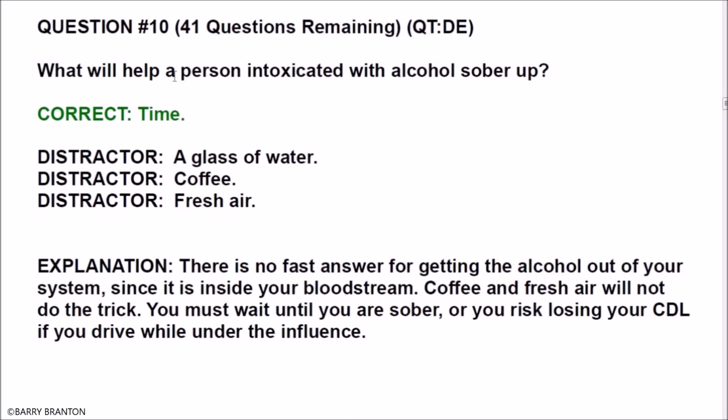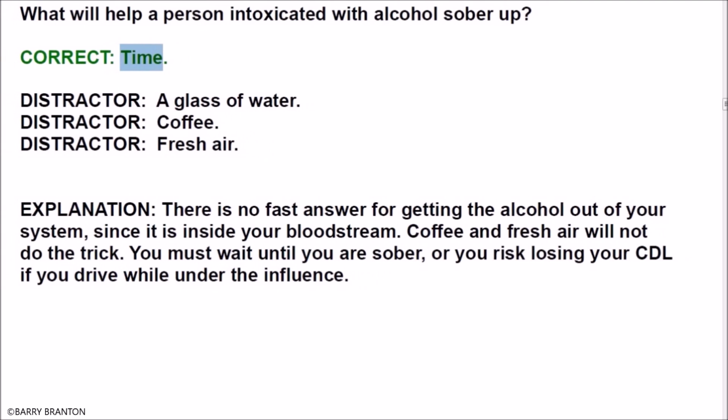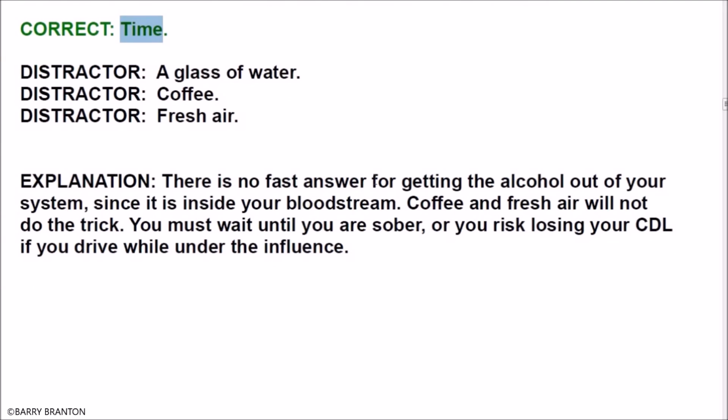What will help a person intoxicated with alcohol to sober up? The only correct answer is time. And the explanation is, there are no fast answers for getting the alcohol out of your system. Since it is inside your bloodstream, coffee and fresh air will not do the trick. You must wait until you are sober, or you risk losing your CDL if you drive while under the influence.